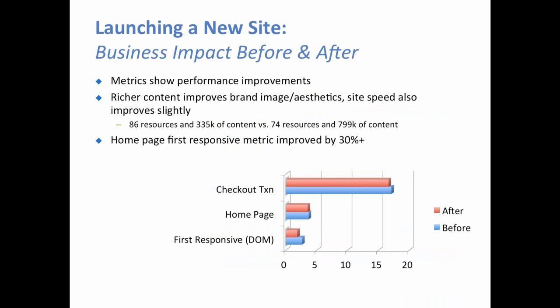Ken, this is you. One of the things that we worked together to do in preparation for the webinar was to do a little benchmarking of performance before and after the site relaunch. This is probably a best practice for most organizations when they're making significant site changes, to really look carefully at the metrics pre and post. And in general, the metrics do show performance improvements.